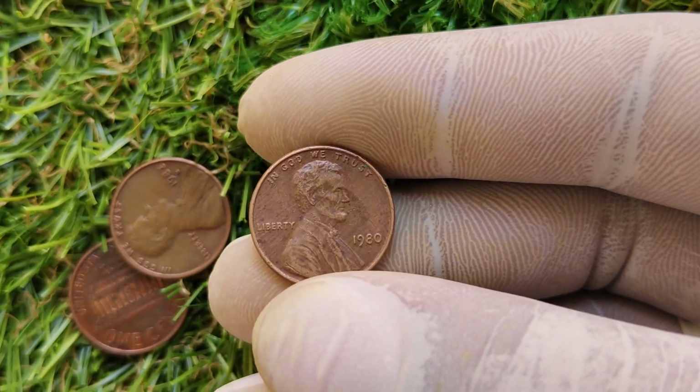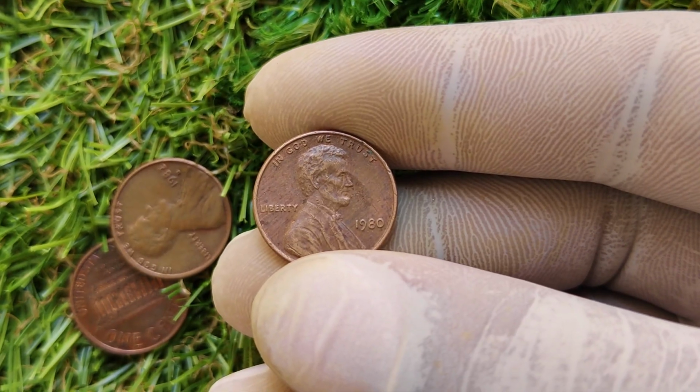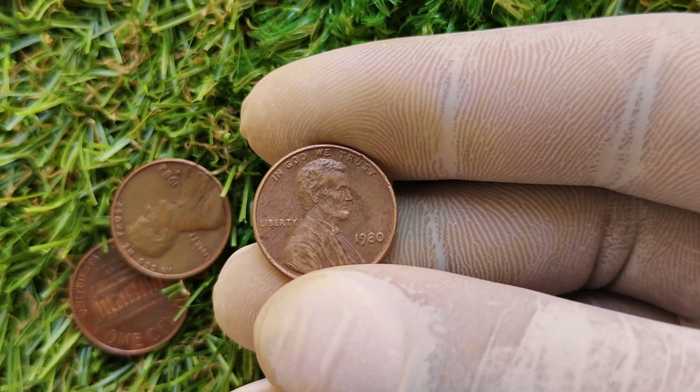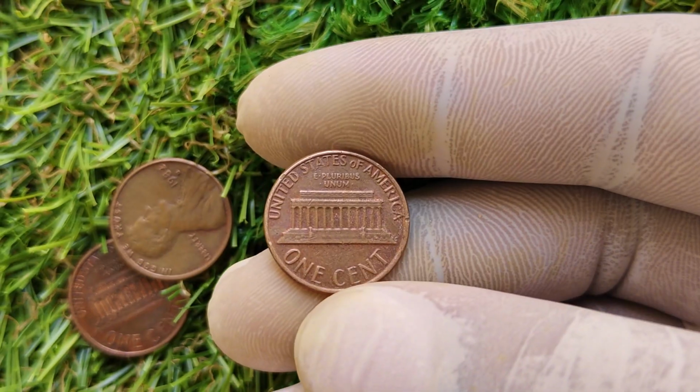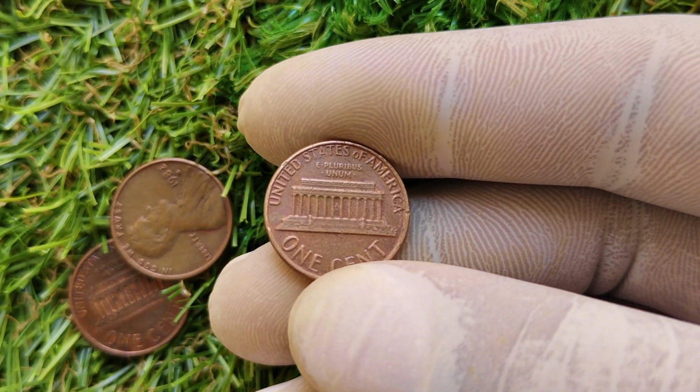Is this just another regular penny? Or is there something special about it? Why does it have no mint mark? What makes it so valuable, and how can you tell if you have one? Stick around, because I'm going to answer all these questions and more.